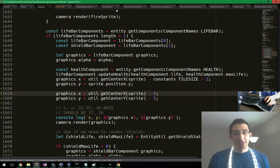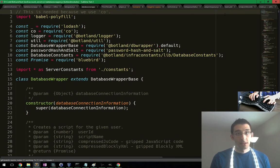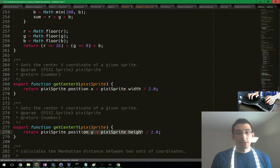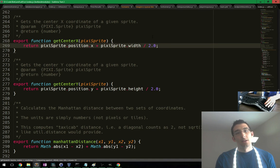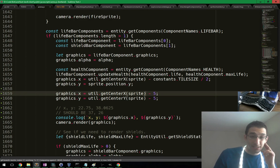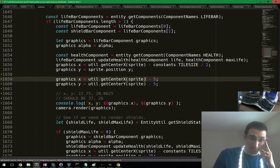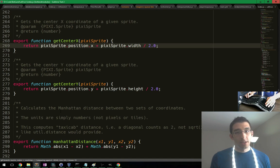Okay, wait, let's take a look. So that function is... Where did util go? Here. It's just position plus width divided by 2. But that does not take the scale into account. So what should be responsible for taking scale into account? The caller or the function itself? Well, let's put it in here. No, we can't do that.